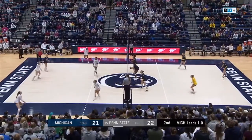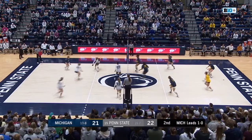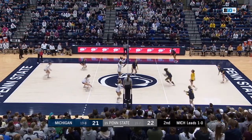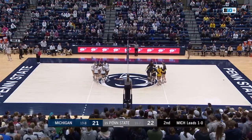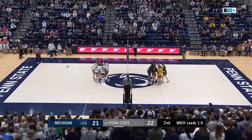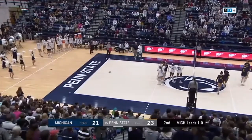Johnson again with the serve, sent over, and Hampton's there on the receive. And now out of system are the Nittany Lions as Rollins has to send a free ball over. A quick set to Robinson, and Jess Robinson, she was all set to go for that one, but sent it straight into the net there.